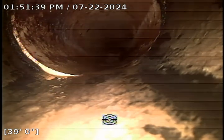Okay, I've located this, the exterior of the home. This is approximately 3 feet, 2 inches deep. I've marked this with white paint.